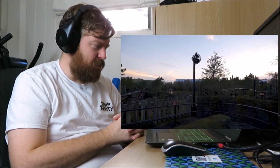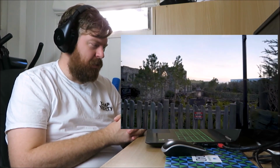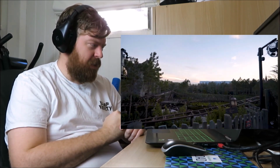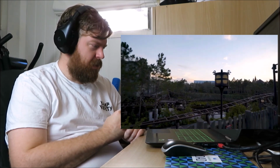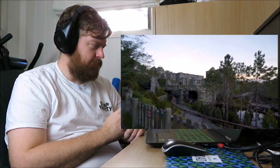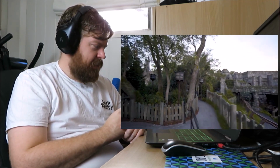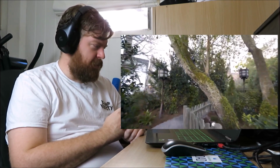Oh, you actually can see the track. Wow. So when you're queuing here, you'll be able to see cycles going through the coaster. Wow. That looks amazing. Lovely building in green or blue in the background there. And then you switch back away from the track.